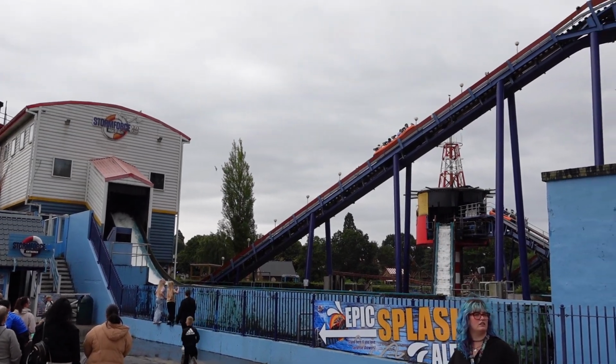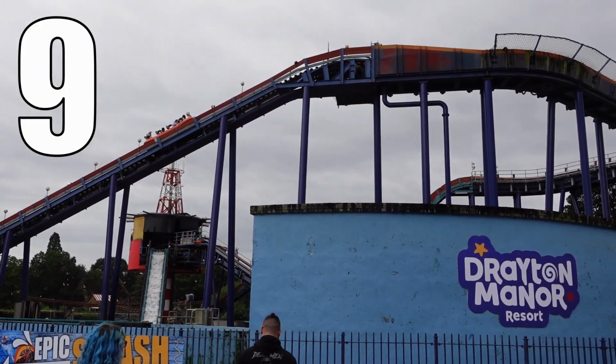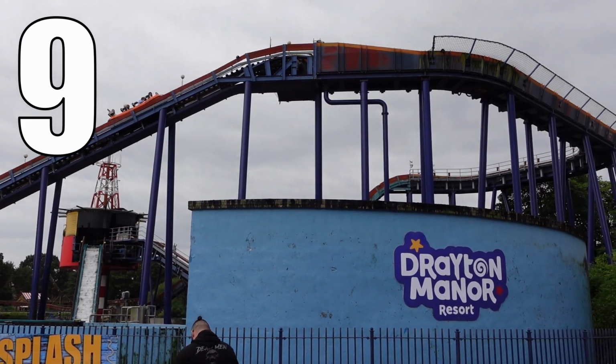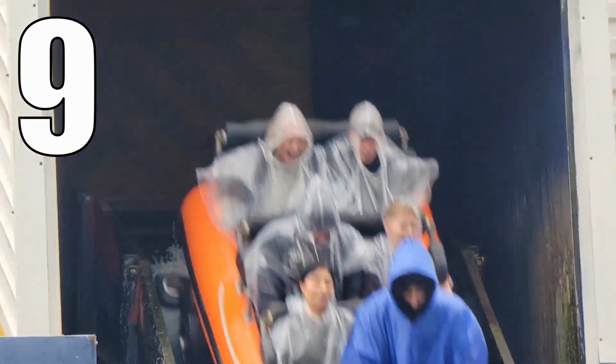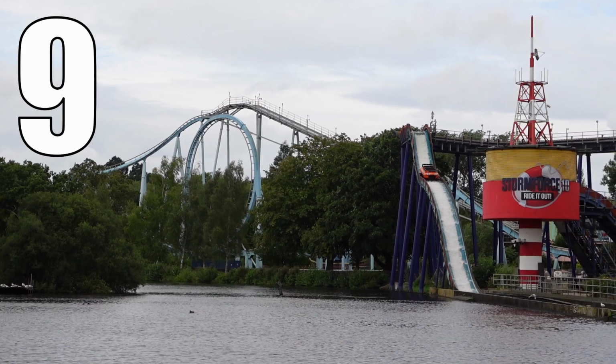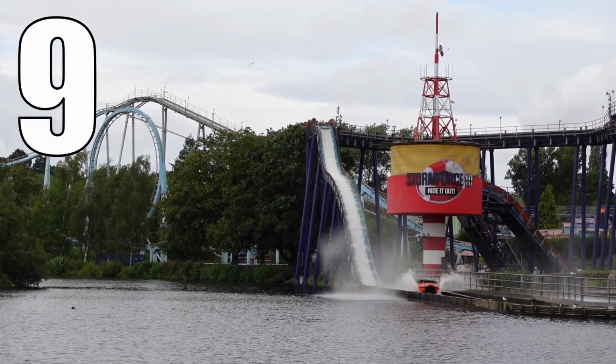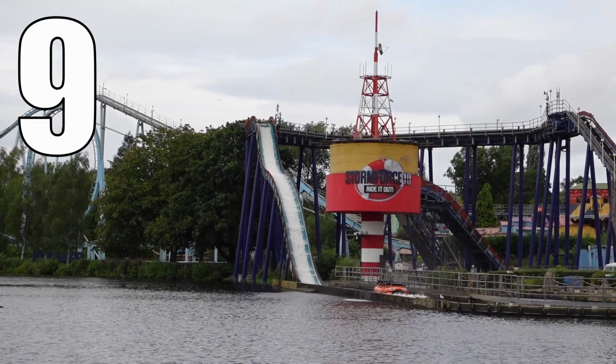So, what would I rate Stormforce 10? I would give this flume a 9 out of 10. This is an excellent water ride. The 3 drops are all exciting, and each one has their own quirk. One tilts, one goes backwards, and one is a large double down. Then everyone will come off drenched, primarily because of that second drop, so be prepared.